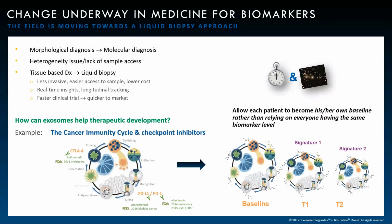It's also been very exciting in the last several years because exosomes can also help therapeutic development. For example, in immunotherapy or checkpoint inhibitors, we know that exosomes are released at every stage of the immunotherapy cycle. And when you add the ability to use blood draws or urine collections over time, you can develop even more powerful signatures using biomarkers that are not useful in tissue.